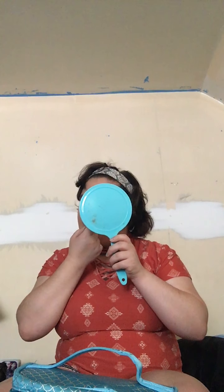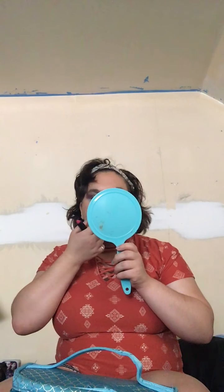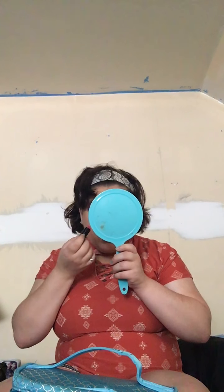Plus, it's hard to line my lips with my lip piercing in my way. But I don't think, my eyes are really watery. Ooh. I don't think I did a bad job. What am I doing? I still have to do my lips. And this shade of lipstick is like a bubblegum pink.